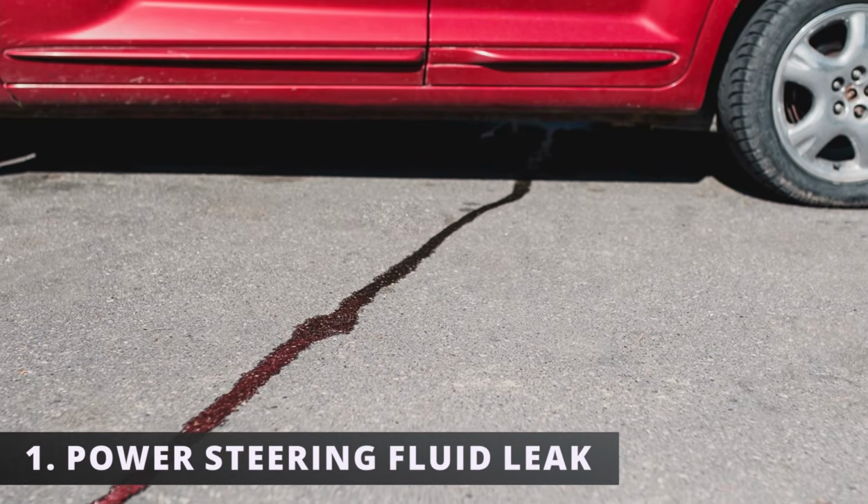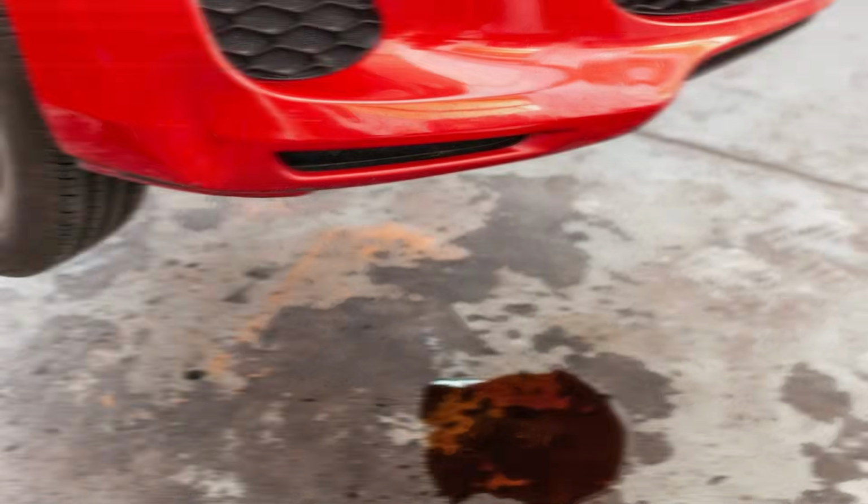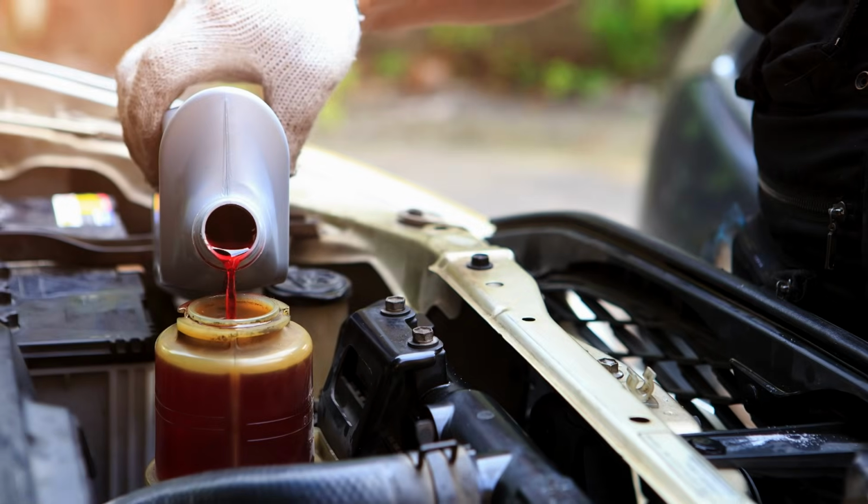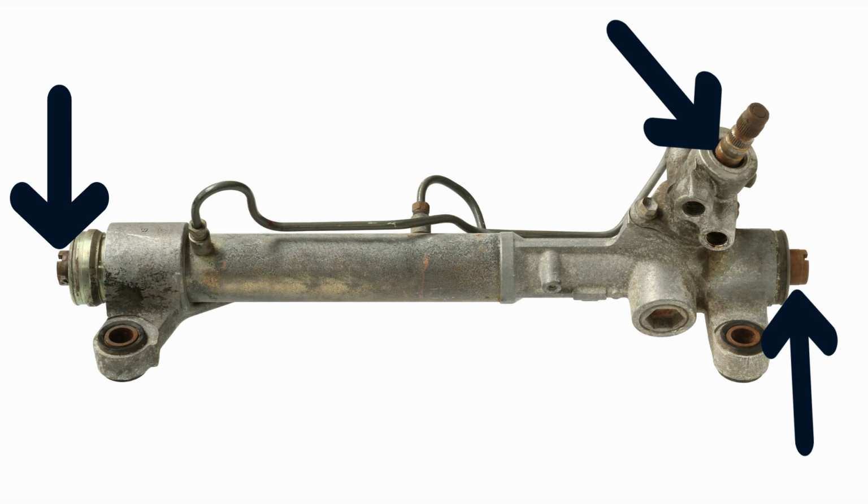The first symptom is a power steering fluid leak. Maybe you notice a fluid leak on the driveway when you back out, or maybe you're always having to add fluid to your reservoir. The leak could be coming from worn out seals. Here's some spots where it could be coming from.